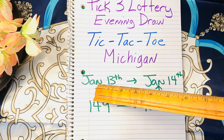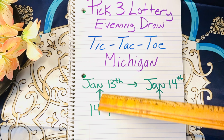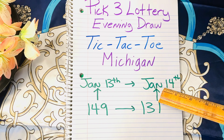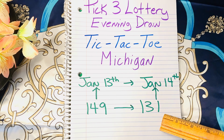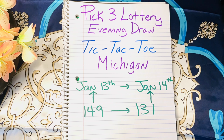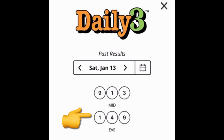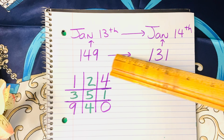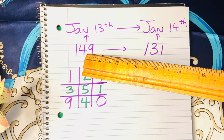Now we're looking at January 13th. The evening draw winning number was 149. And the next day, January 14th, the winning number was 131. So we're trying to get to this number. How did 131 come from 149? That's what I'm looking at. How can I predict 131 to come out from the 149? Wait a minute, let me pull up my receipt so you can see the winning numbers, 149 and 131. I had to go to another page because I was running out of space on that other page, so I just wrote the same information on this next page.